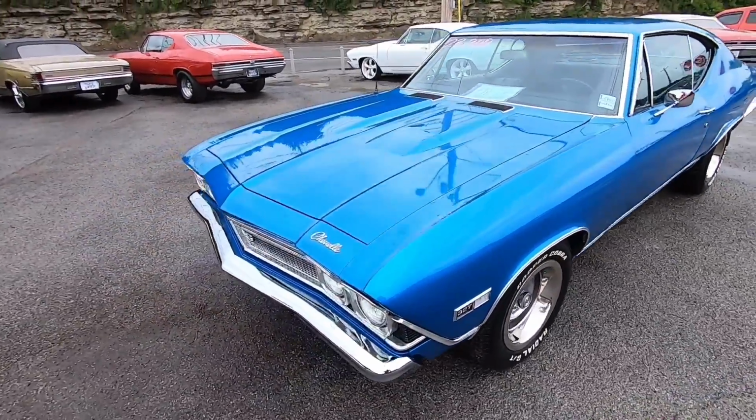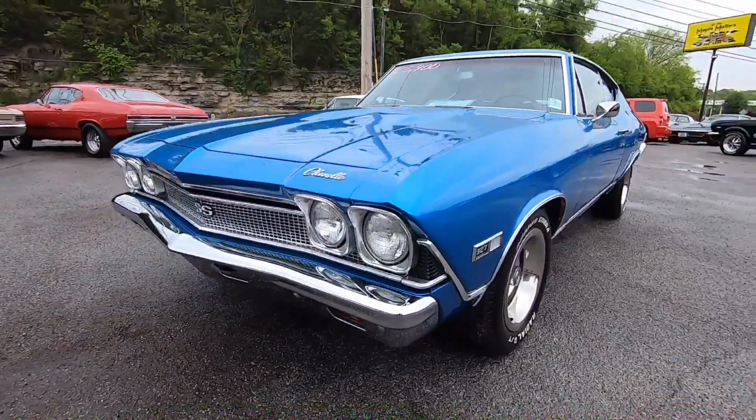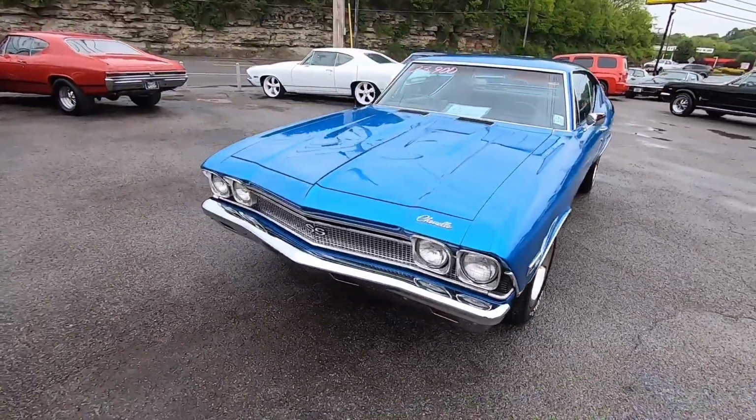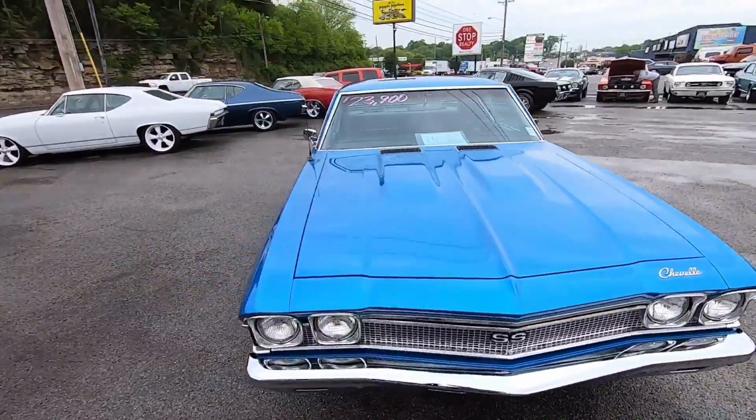We're getting ready to do a test drive right after this. This is the walk around video, pointing out any kind of flaws that I can find on the outside, inside, trunk, under the hood. We'll give you some undercarriage shots by the end of the video.